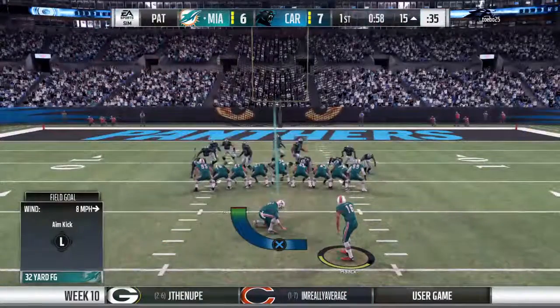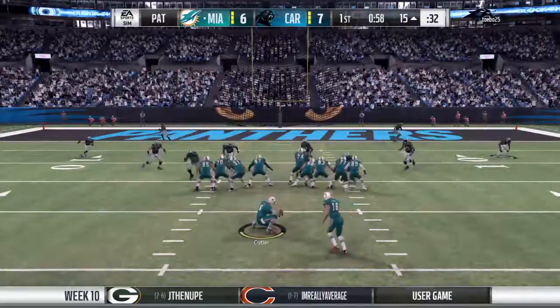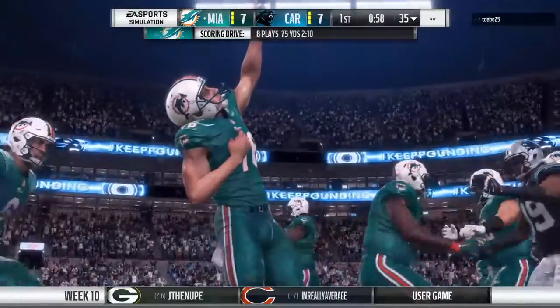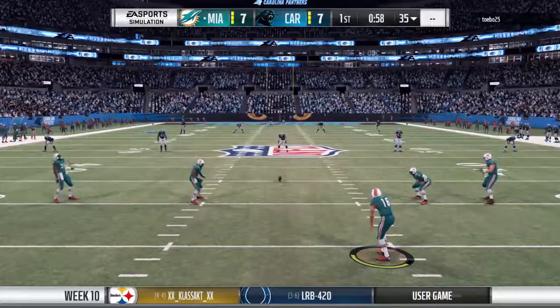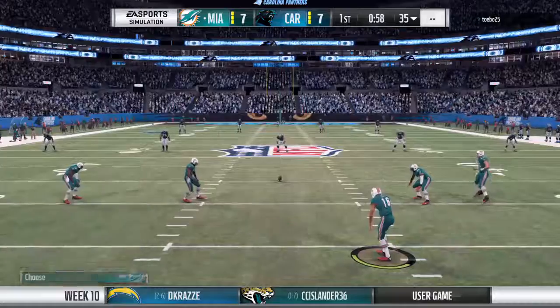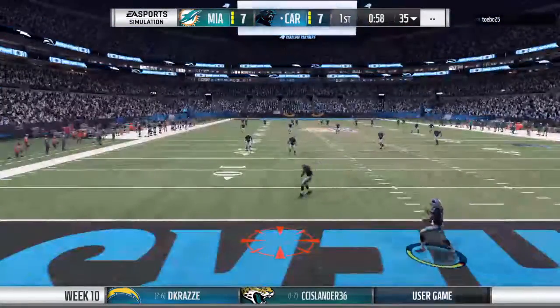Damian Williams, his 2nd touchdown on the season. And the Dolphins are an extra point away from tying up this football game. And it's up and good. So we're right back where we started, all even as the kick's away.